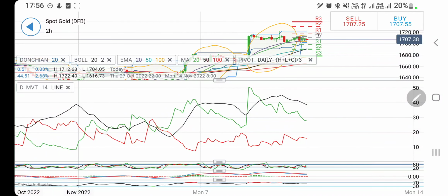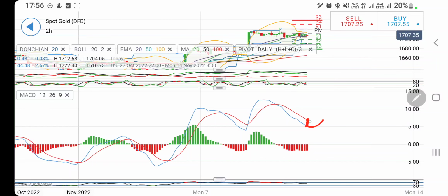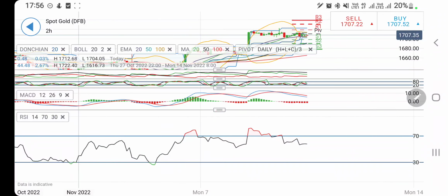Directional movement is bullish, it is trying to converge. Stochastic again trying to look upwards. The MACD is bearish still. Probably we may see a crossover somewhere here. Right now it is trading bearish. The RSI trading near the highs there.